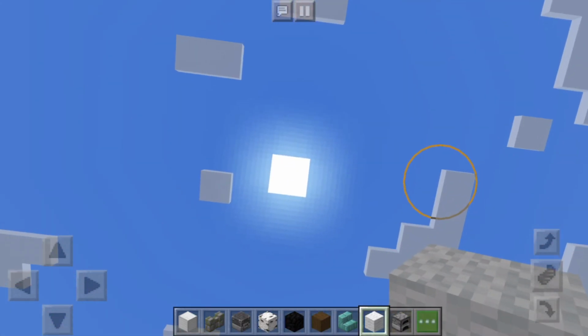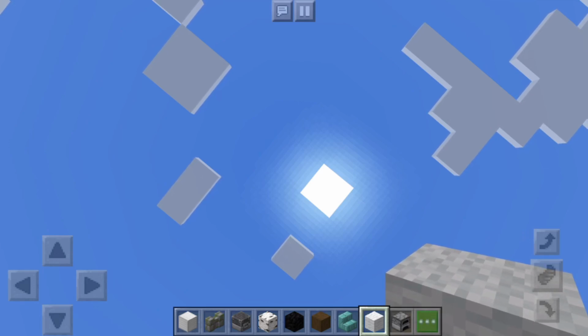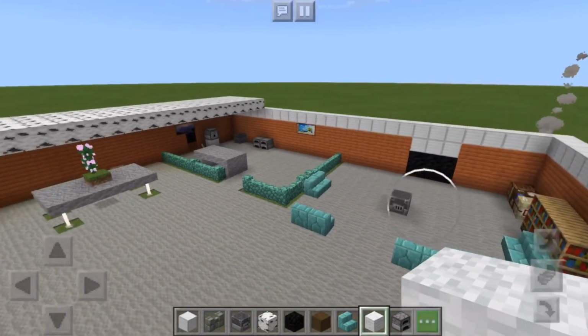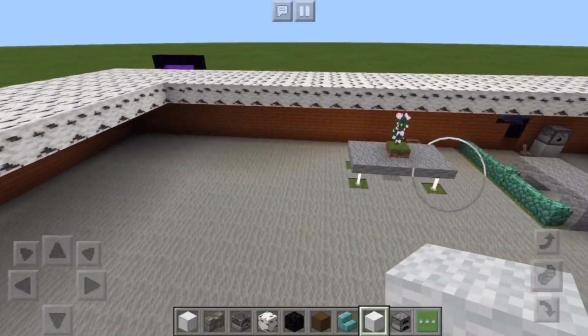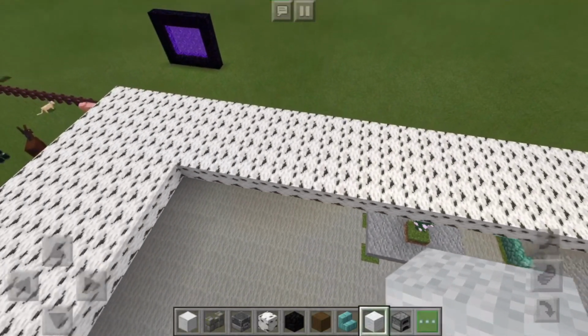I filmed this a while ago, but I never showed it because I didn't make any progress on it. But I'm going to show you my progress on the house that I've been making, and this time I'm actually going to upload this video, although it's not going to be 20 minutes. So before, I only had the walls and half the carpet done, but now I'm working on the roof.